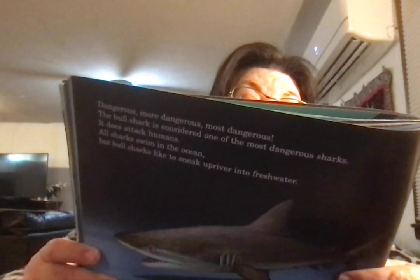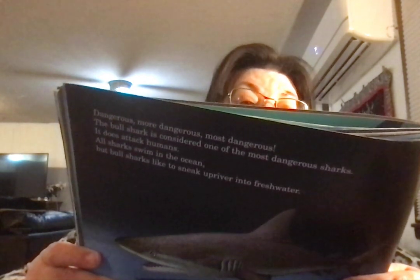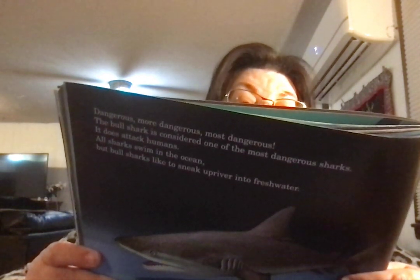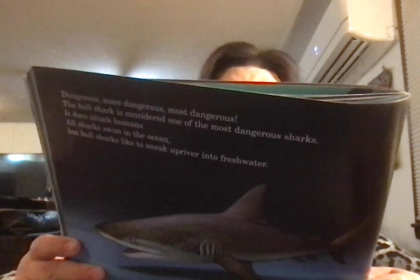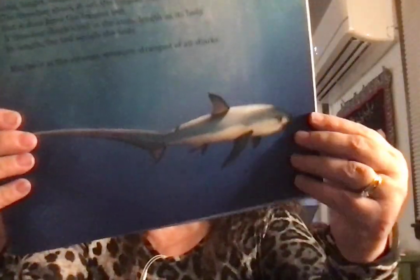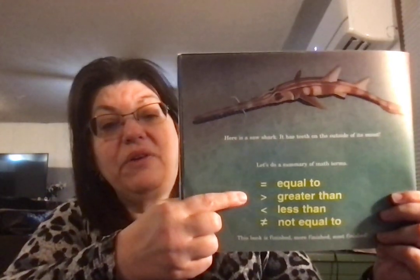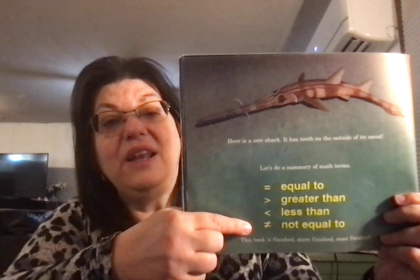Long, longer, longest. The thresher shark is the longest shark, but it does not have the longest tail. A thresher shark's tail is the same length as its body. Its length, the tail, equals the body. Maybe it's a strange, stranger, strangest of all the sharks. Equal, greater than, less than, not equal.